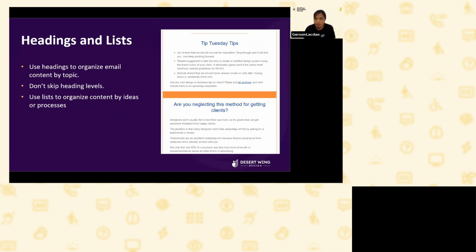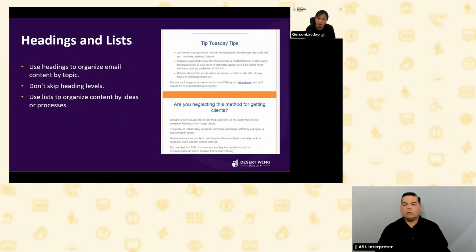Headings and lists are used to break down the contents, to make it more organized and not a huge chunk of text that's immediately overwhelming. You haven't even started yet, but it doesn't sound inviting to read. So use headings to break down your emails into subtopics. The consideration for headings is not to skip heading levels. If we start with H1, then for subtopics in your email, use H2. If there are subtopics within those subtopics, use H3 and so forth until heading level 6, or H6.